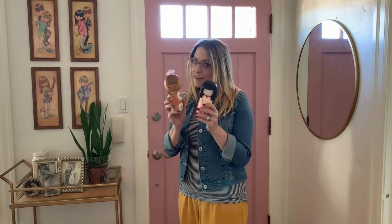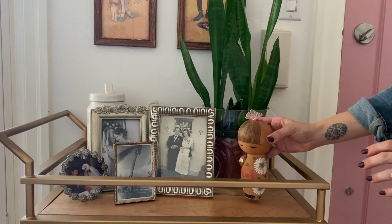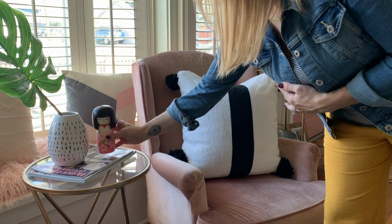So Allie calls these her tchotchke dolls. One of them was from her grandma. It's an antique. She got it after she passed away, and she got another one when she just traveled to Japan this summer. She had them together on the mantle, but I think they're the most precious and special little things, and I think they each deserve their own moment. So I made them their own focal point in different vignettes.